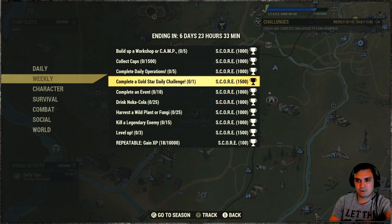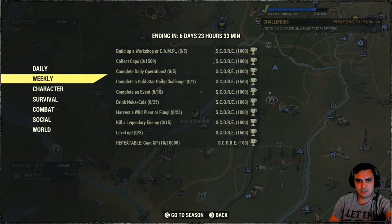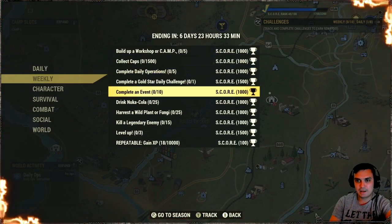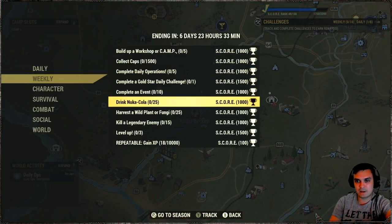Complete gold daily sword challenge. This one right here, if you do your dailies, that will trigger today. Complete an event 10 times. Again, this Coca-Cola thing, man, come on. No me gusta.